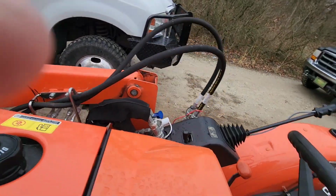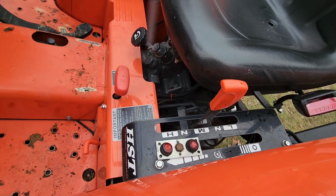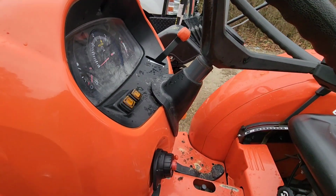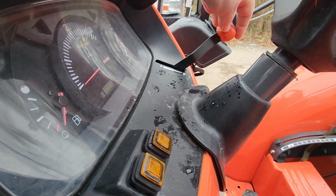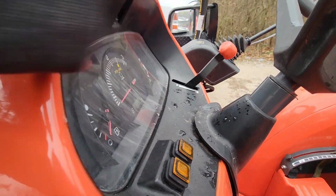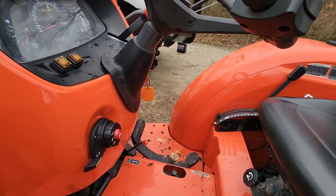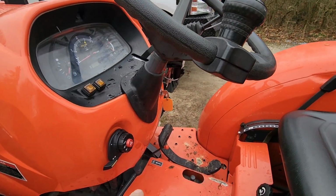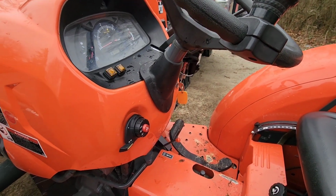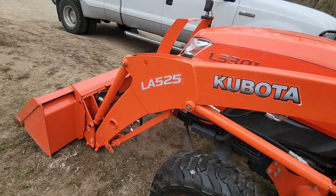So he had it in high, and he had the throttle down. He said it was just a tick above the slowest it could go. So he did that, and I guess his foot kind of slipped. He went to readjust, his foot slipped, hit the throttle or the hydrostat pedal, jumped forward really fast, and what that did is it killed it.